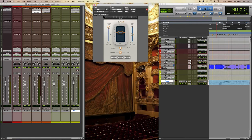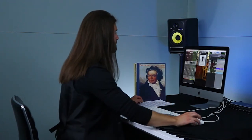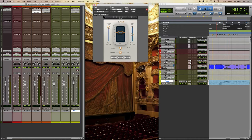What we're going to do is start with the bass clarinet. We're going to go ahead and keep the piano playing on as we're doing this so that we can hear how the bass clarinet fits with the piano in real time. I'm going to do a little bit with the threshold here, playing around with the gain. We've got the attack, release, and the ratio. So let's take a listen.